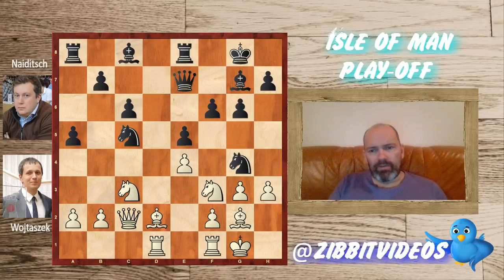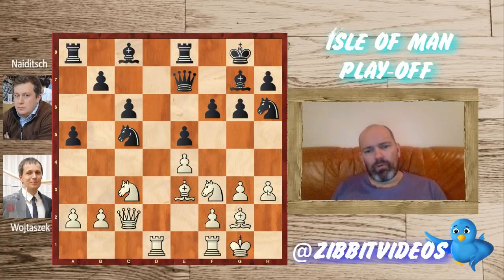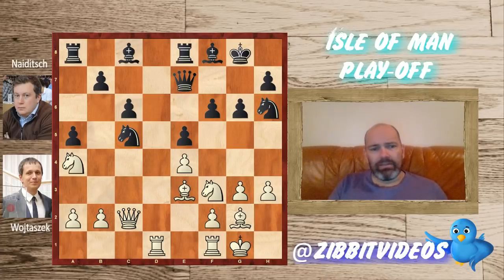h3, kicking back the knight, goes to h6, and now bishop e3. And this is what was missing from the c5 move earlier. If white had played h3 earlier, then the knight on d4 would not have been a problem, and he could have played c5. But finally now he has a secure bishop on e3, but at the cost of a pawn, which is a bit too much. Bishop to f8, and now we also have this nicely placed knight, so Wojtaszek tries to exchange the knights.